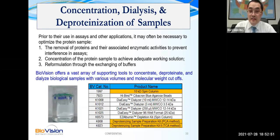You might see a couple of kits, 7923 and K6573. Both of these are based off of Cibacron Blue. This is a dye that is used to bind many different types of proteins, including albumin. So this is very useful for dye ligand affinity purification or depletion of albumin from samples prior to running your assay.